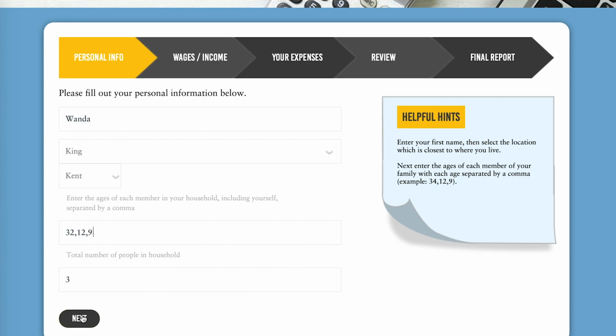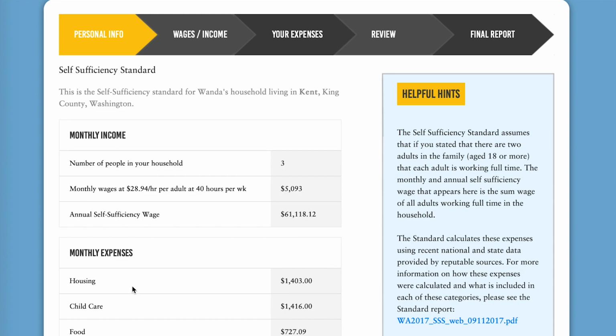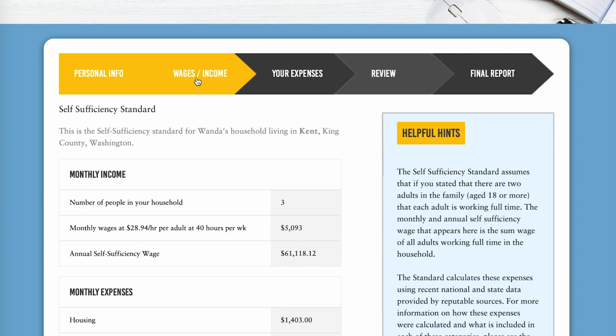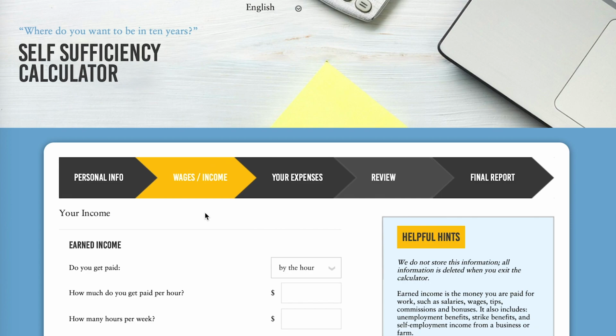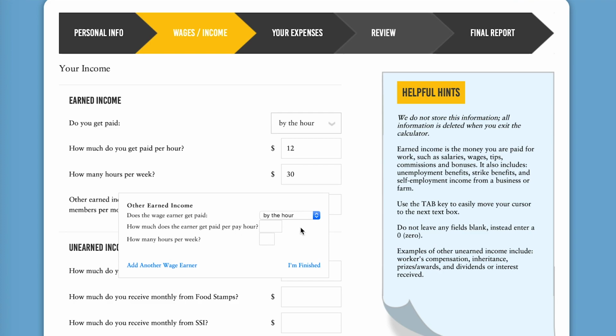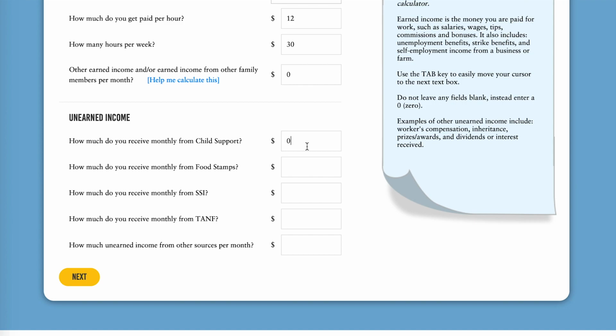With this basic information, as was the case before, you'll be able to pull up just the basic standard information for her household. And if that's not something that you want to get into right away, you still have the option to use these tabs at the top, and you can go directly to the wages and income and just run through a basic budget. So again, using Wanda, we'll remember that Wanda made $12 an hour, working 30 hours a week. There were no other wage earners in her family, but if there were, you could get some help calculating that by entering how other wage earners in the household get paid. In her case, that would be 0. And she has no other sources of income in her household.